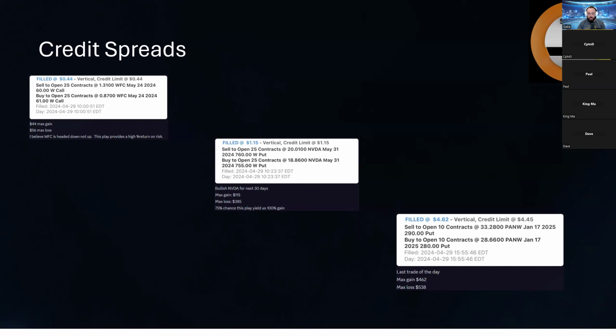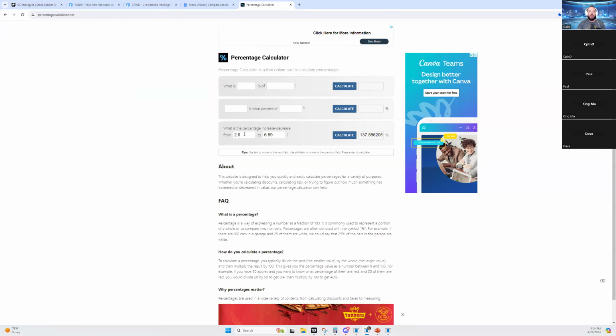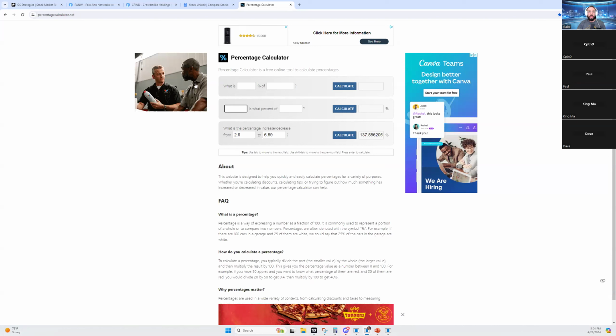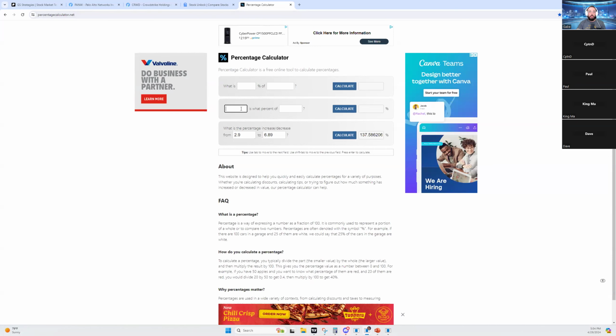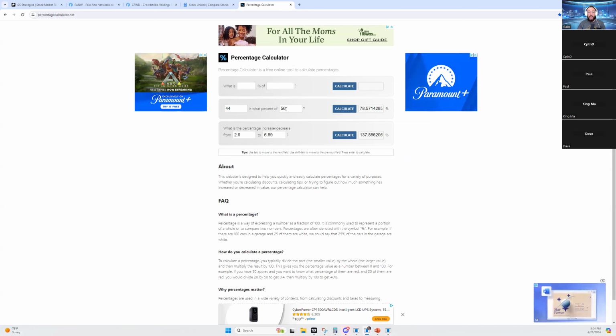Now, when we use the return on risk, I go right here to percentagecalculator.com. 44 is what percent of our risk, which is 56? Because the max that we can lose is 56 on this credit spread, but the max that we can gain is 44. That is a 78.57% return possible on our risk. It's imperative that you understand you cannot lose more than $56. And if you are right, you will make $44.